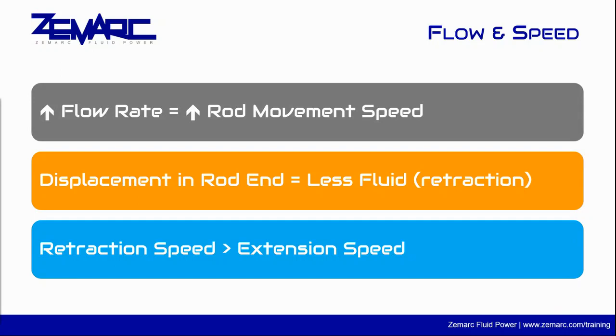First off, depending on the power unit and the system valving, a certain flow rate will enter the cylinder. A greater flow rate means that the rod moves faster, while a lower flow rate means that the rod moves slower. Changing the cylinder's bore also changes the rod speed. In this case, the relationship is inverse. A larger bore results in a slower rod speed.